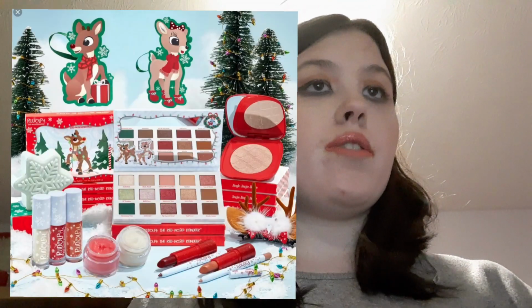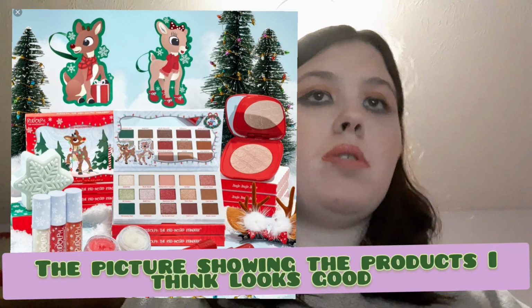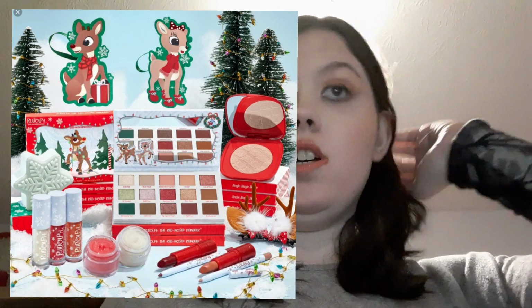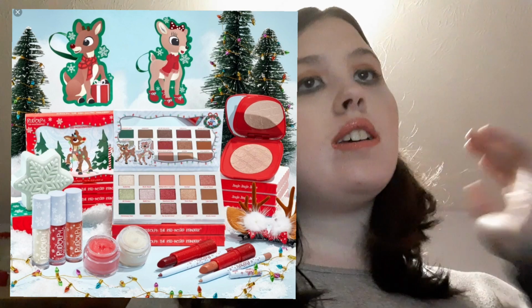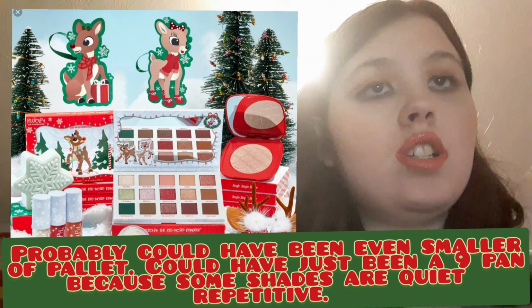Next is the Colourpop Rudolph the Red-Nosed Reindeer collection. Never heard of it, but it is neutrals with a pop of red and green, which works, but there's only one red and one green. A matte red would have been nice. Do you not remember that?